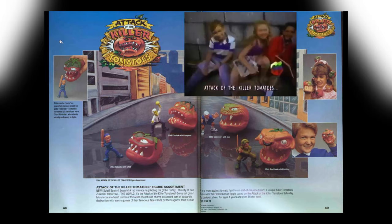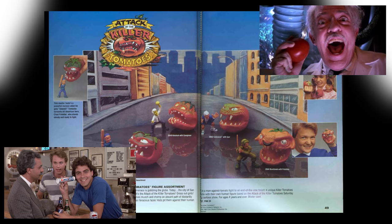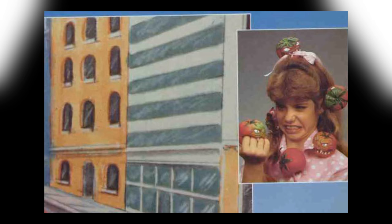Really cool. It was based off of Attack of the Killer Tomatoes 2, the movie, which had a very young George Clooney and that guy from the Addams Family. The whole Killer Tomatoes series was, it's a cinematic masterpiece. As you can see from these characters, the look on her face just says it all. Just absolutely amazing photo. That is awesome.